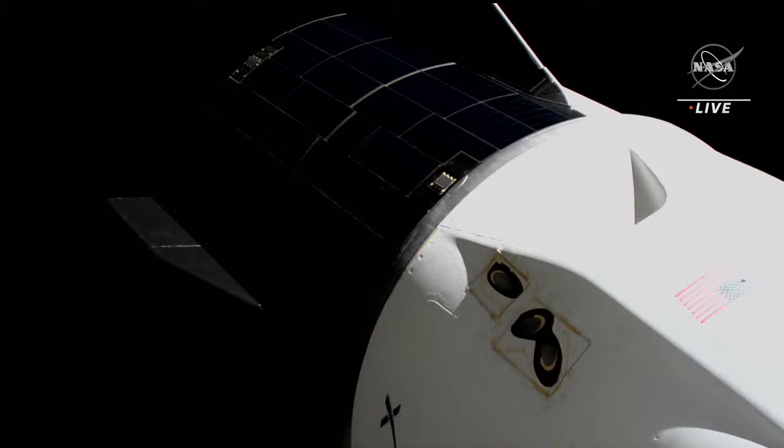NASA and SpaceX are still targeting a 3:55 p.m. Central Time, 4:55 p.m. Eastern Time splashdown off the coast of Jacksonville, Florida. Wrapping up a nearly 6-month science mission for NASA astronauts Kjell Lindgren, Bob Hines, Jessica Watkins, and ESA astronaut Samantha Cristoforetti.